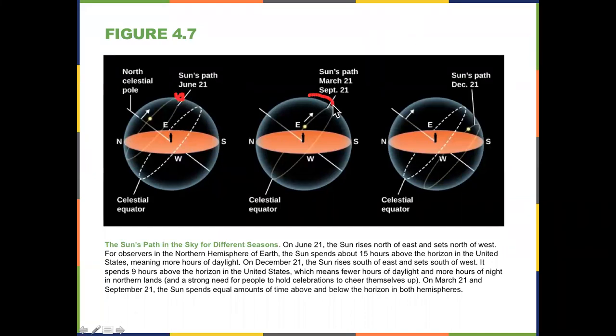In the fall or spring, as we're going towards the fall, if it starts out in summer, it moves here towards September. And then from here, it moves even further south to December. So the sun goes from here to here in 6 months. And then it goes back again in 6 months. So it would go back up towards the equator. That would be March.